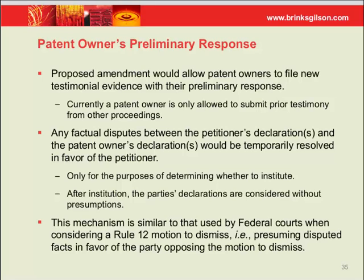Now, in my view, one of the most significant changes is the patent owner's preliminary response. To orient everybody, that's filed within 3 months after the petitioner's original petition. So there's the original petition, then the patent owner has the right to file a preliminary response. The patent owner is not required to do so, but most patent owners choose to do so. But they're restricted in what they can say.